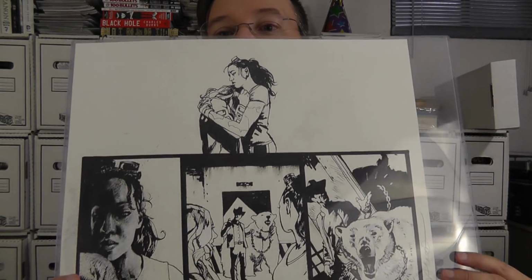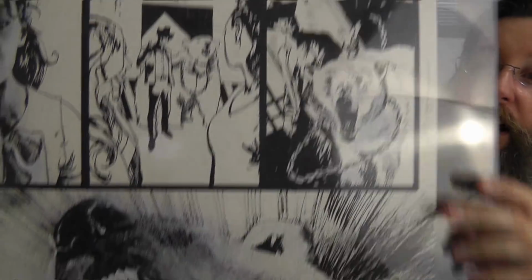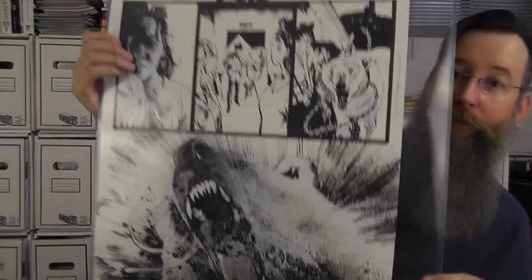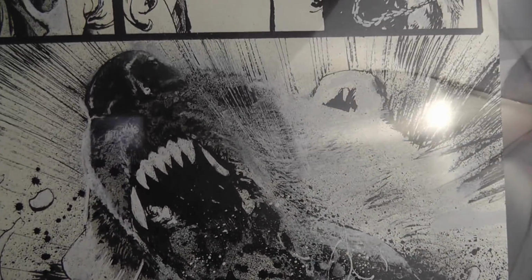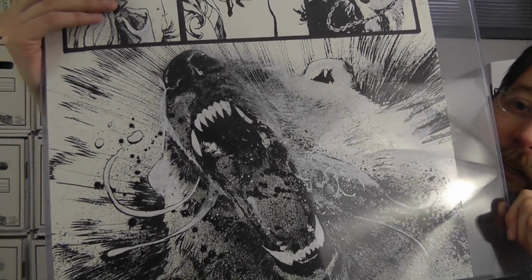So good storytelling. I love this page, the storytelling. Got this quiet moment up here of two people hugging. Clearly she's looking over her front shoulder, she sees this guy coming with his polar bear, right? And then he lets loose the chain, and the polar bear comes to attack. Look at that panel at the bottom. It is so visceral. I don't know if my camera's picking it up because I have it in this protector, but you can look at it in person. He used some whiteout paint mixture for the slobber coming off of the polar bear. It is just very visceral. That's the word I want to use to describe it. Just really, really cool.